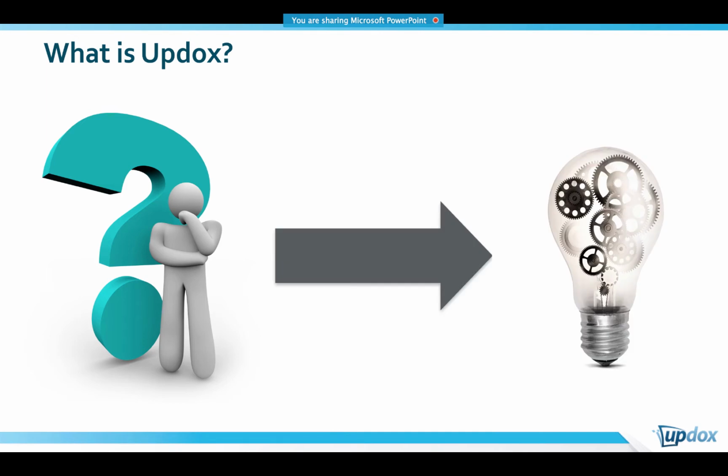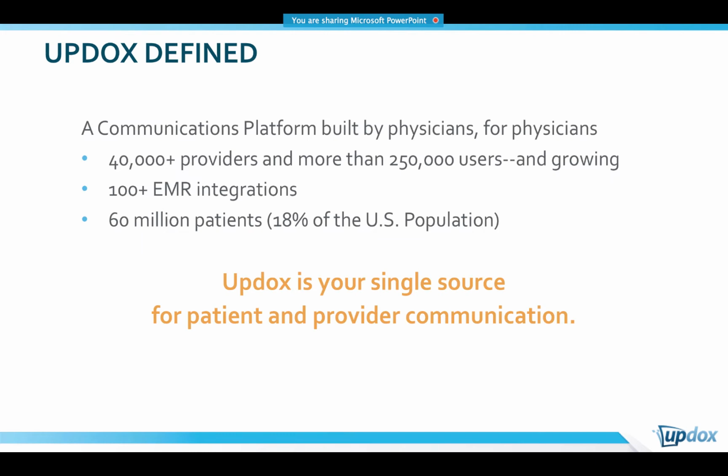Our primary goal this whole time has been to align our goals with those of our users, the physicians. So we help you create a customizable solution that gives you and your staff time to alleviate the stress of administrative tasks and focus on what really matters, and that is patient care. So fast forward to what we're working with now. Updox defined, we are and have always been a communications platform built by physicians for physicians. With more than 40,000 providers in our network, and that says 250,000 users, we are actually up to over 300,000 users now, with 111 EMR integrations, and that covers 60 million patients, or 18% of the US population if you're really good at math. Updox is your single source for patient and provider care.